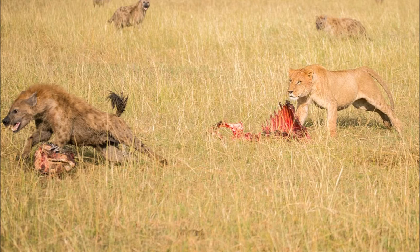Second is Crocuta crocuta spelaea, the Eurasian cave hyena. And the third is the brown hyena. And the fourth is the striped hyena. The fifth is, if I remember, the aardwolf, which, although smaller, is also considered a hyena. So this is basically the family of the hyenas.